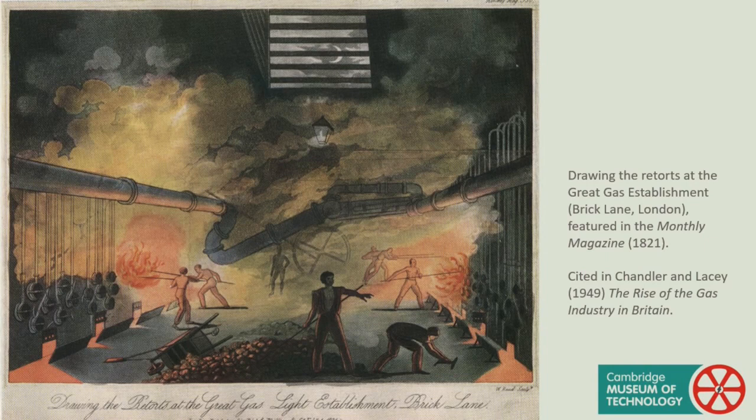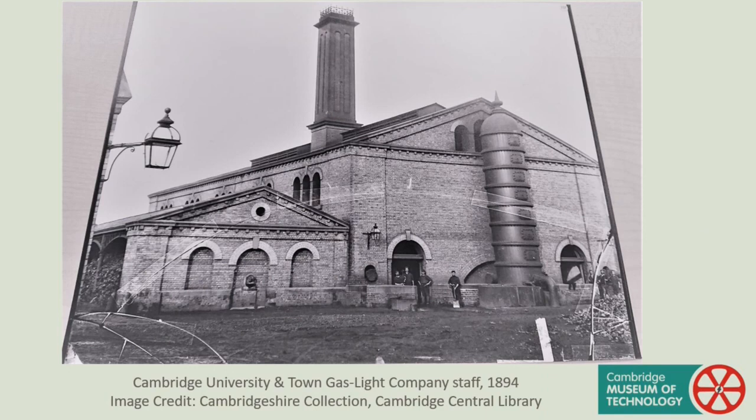While gas transformed life in Britain, it came at a heavy cost to the lives of those who produced it. Employees worked 7 days a week, working 12-hour shifts, and had only one rest day a month. It was in response to these conditions that the National Union of Gas Stokers formed in 1889. As one of the first unions for unskilled workers, one of its greatest legacies was the establishment of the principle of the 8-hour workday.